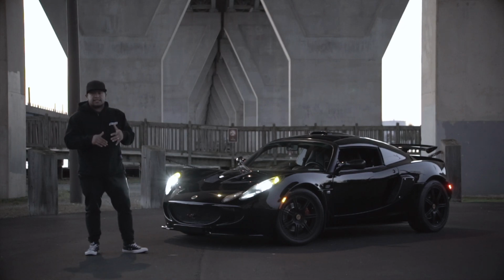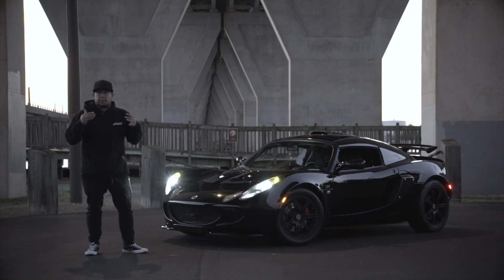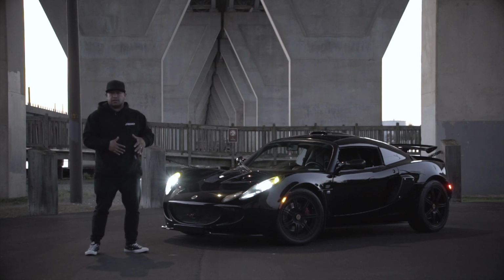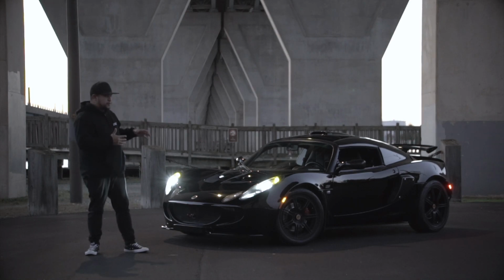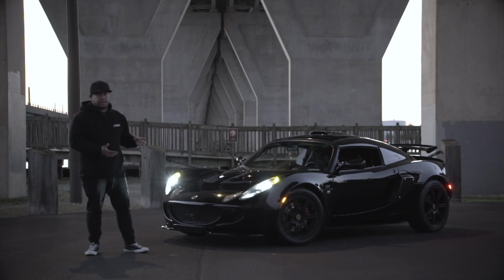Now, as I started looking further into it, I started to realize that this is a purpose-built car, and what that means is you don't have the creature features that you do in, say, a standard car. There's no power steering in these cars. AC is optional, radio is optional. It is a purpose-built car primarily for track use and spirited driving.